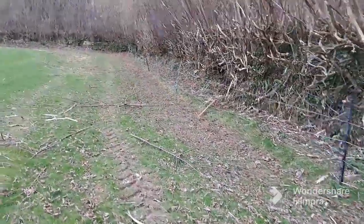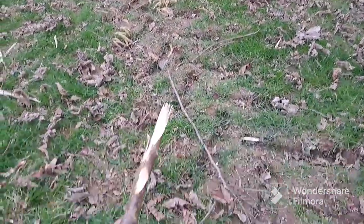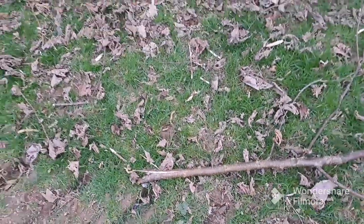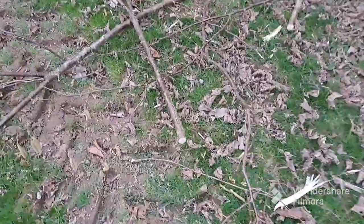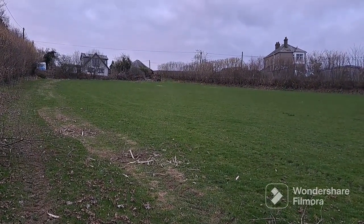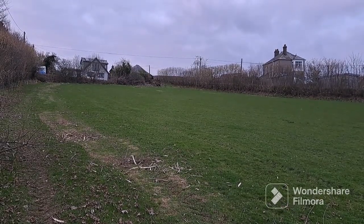But like I said, I'm just going to go and pick up the bits and pieces that are left over from my harvesting. And as you can see, you'd clearly see this stick here was nothing to do with me, and that one there. But you can clearly see this is mine. So I'm going to pick it up, grab the other pieces here, and trudge to the top of this field. It may not look far, but it's actually given me quite a workout.